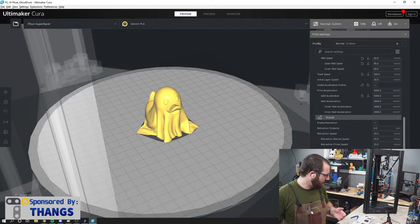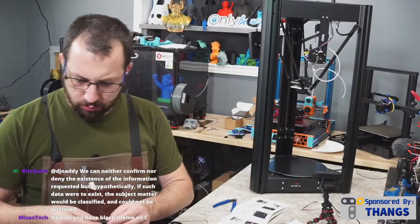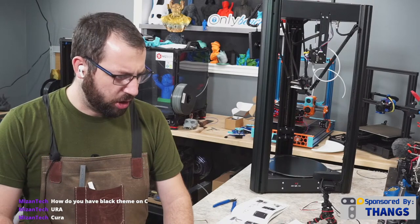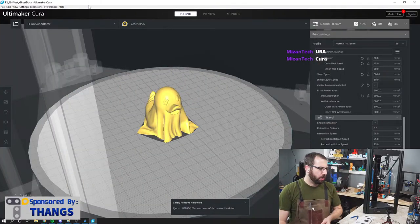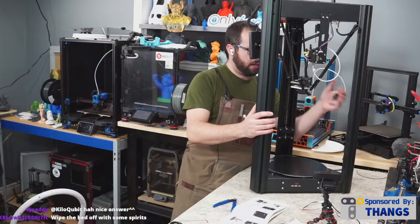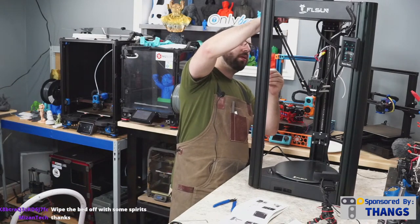So, I need a USB of some sort, don't I? Save to removable. Eject. How do I have a black theme? You can adjust it in Cura. In Cura, you go to your preferences, configure Cura, change it from Ultimaker to Ultimaker Dark, and then your eyes will thank you. Okay, so I've got to spin this a bit so you guys can actually see.